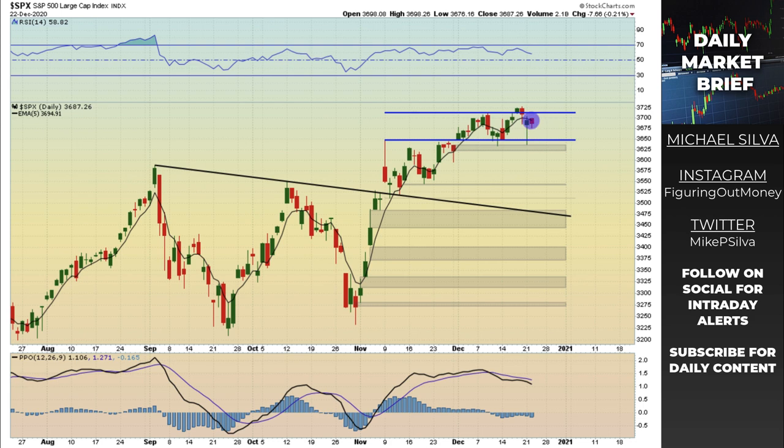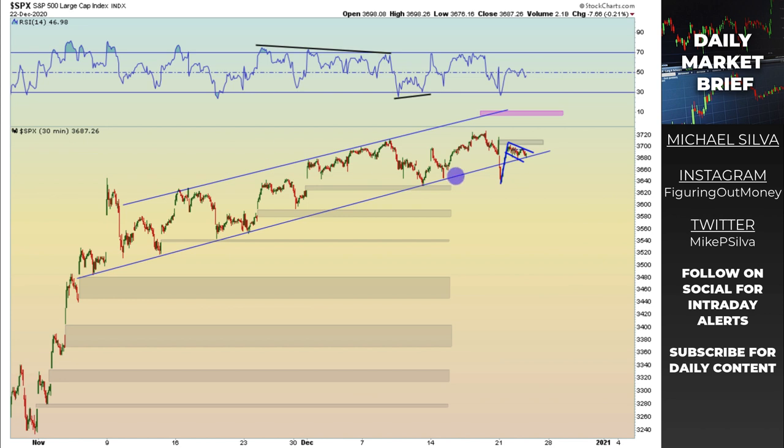You can see that we had this hammer type candle. And today we had a little bit of a down day. Really, honestly, it's just a bunch of chop. We're still within this channel. Let's wait till further notice if we start breaking down from it or breaking above it. Now, on the 30-minute time frame, we're kind of forming a bull flag right here. So we pulled down. Now we're kind of channeling, and we're still in this channel.